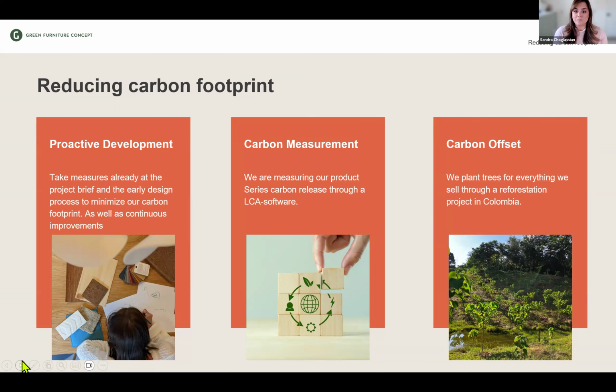And then, of course, carbon offset means that we would plant trees for everything that we produce. And actually, a really cool project that we've had since the very beginning of our company is to replant trees for every module of furniture that we've sold. We've planted more trees than I could possibly tell you in the rainforests of Colombia. We also plant through a great company in the US, North America, called One Tree Planted.